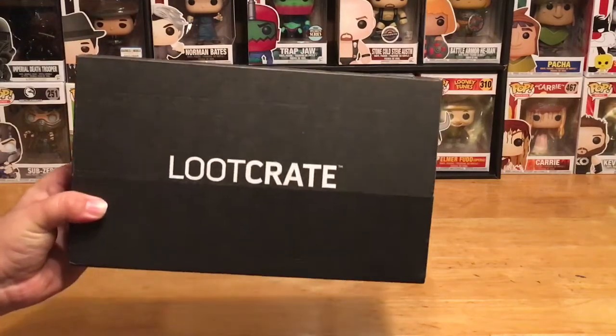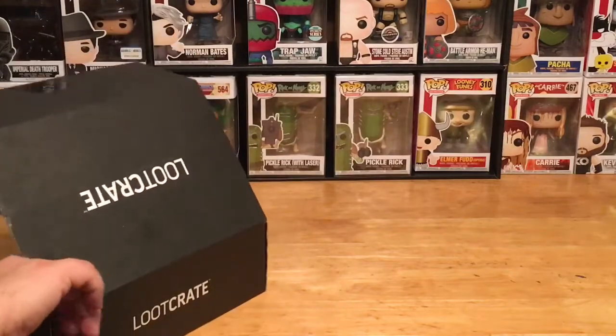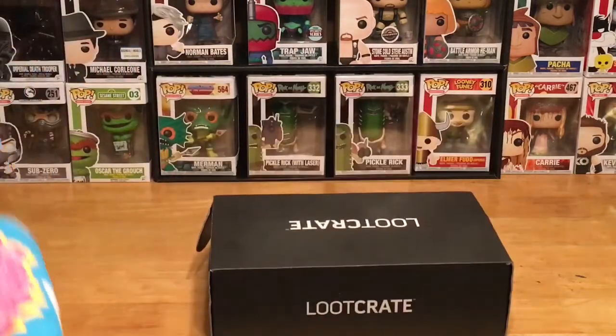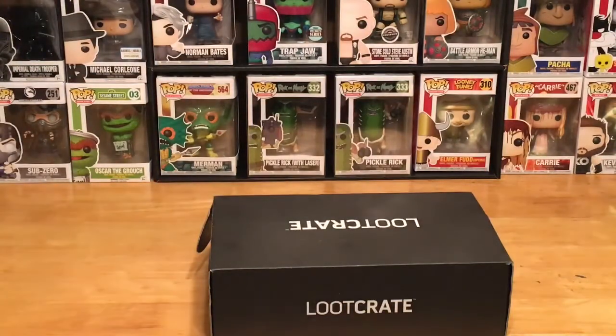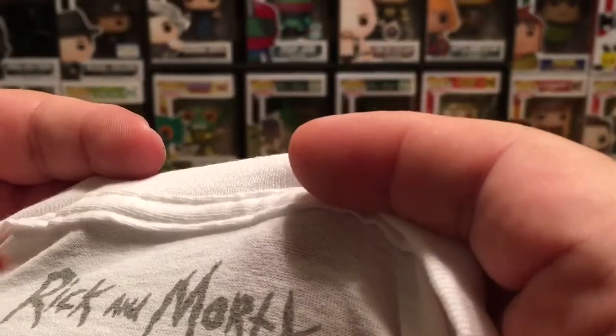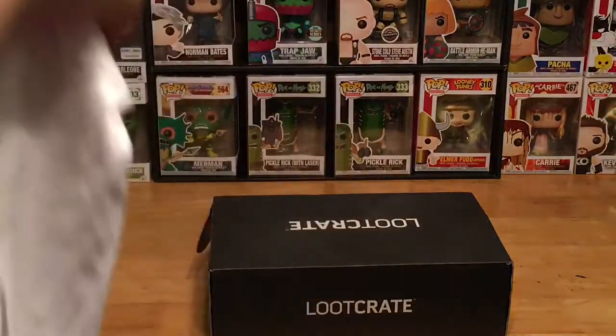All right, let's go ahead and open up, and let's see what the January box has in store for us. Here we go. Okay, I see a shirt right on top. Let's check out our shirt. Looks like this is our Rick and Morty item. And as you can see there, Rick and Morty on the shirt. And let's check out the actual shirt itself.